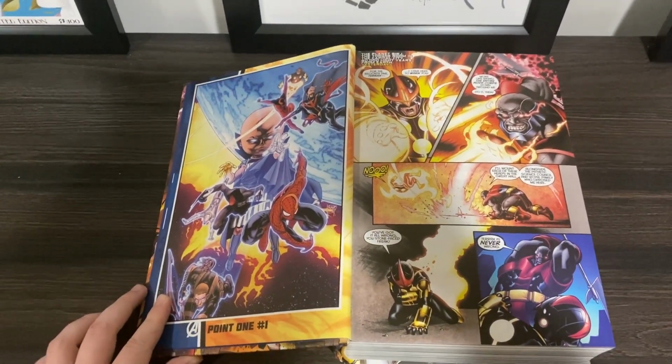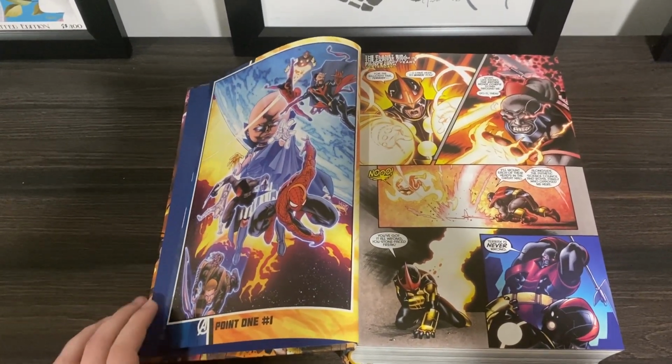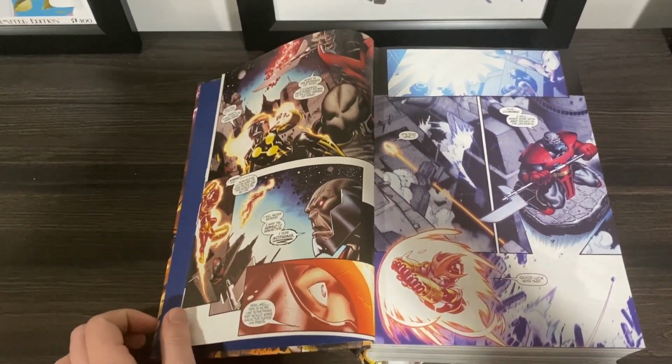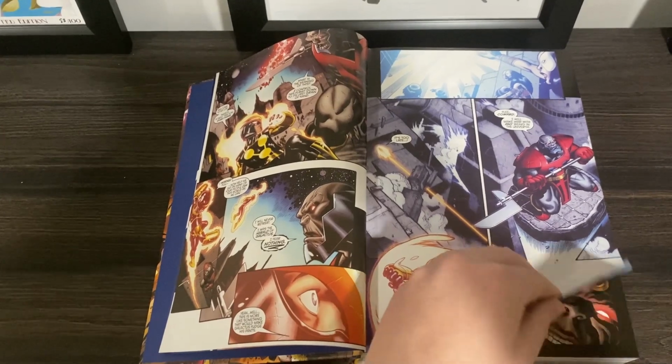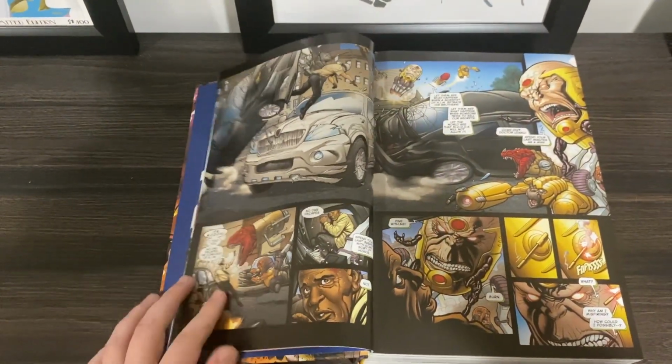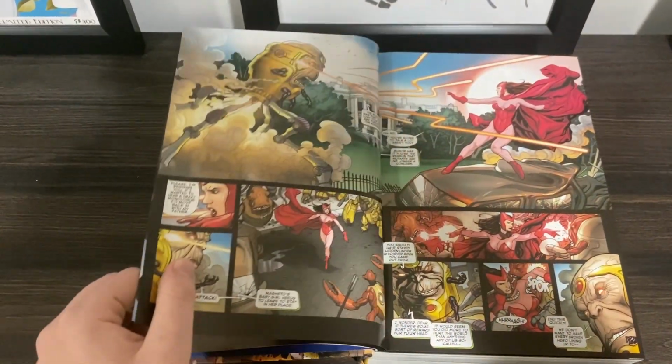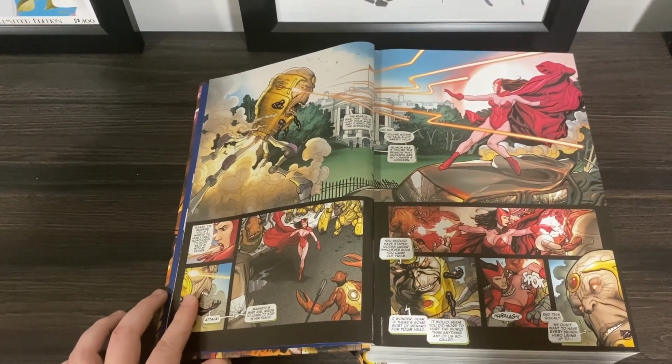There's Avengers Academy number 29 through 33. There's Secret Avengers number 26 through 28. There's Avengers 25 through 30. There's New Avengers 24 through 30. There's X-Men Legacy number 266 through 270. There's Wolverine and the X-Men issue 9 through 16, and issue 18 is also included.